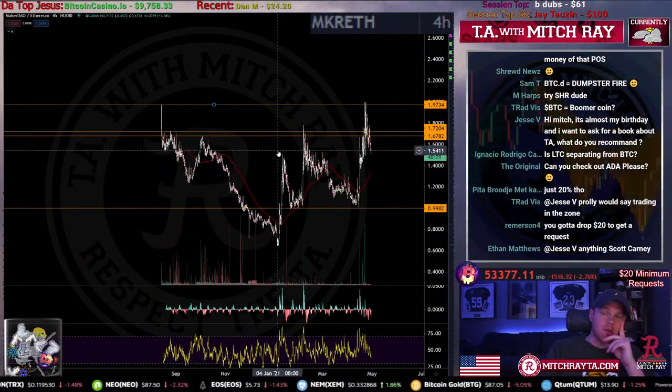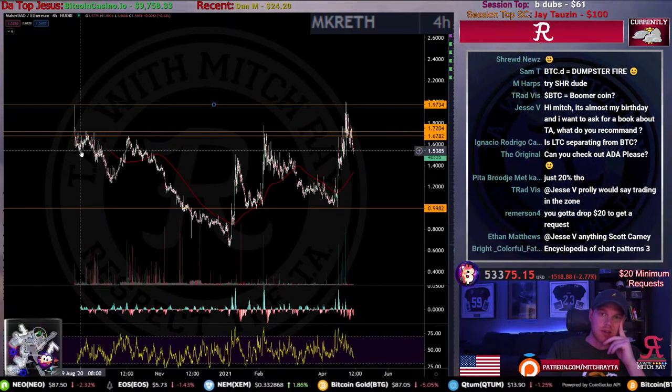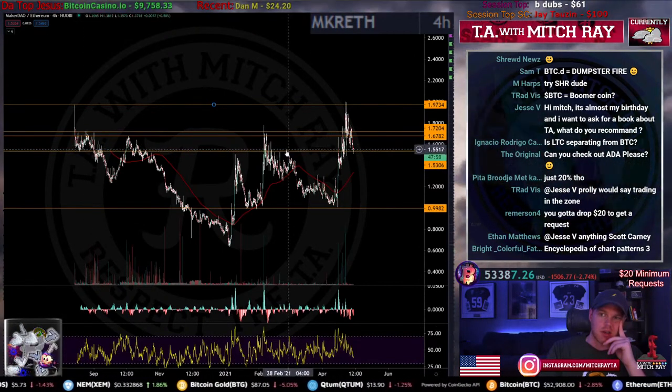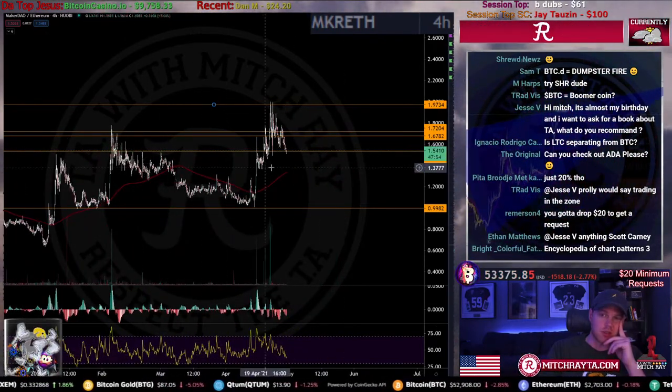You can't say it's a low-risk area right now. It's just really tough to be like, oh yeah, great low-risk area. I mean, there's this one low right here, this one low from August 18th. And then you've had some times it's tested. So it was resistance, resistance, resistance. Now support.